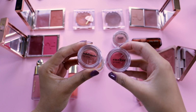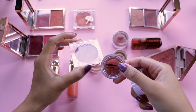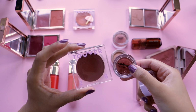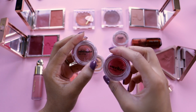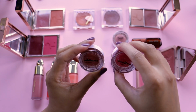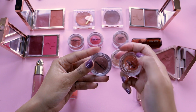And then these two shades I just love. Sublimate is pretty much a dupe for my Tower 28 blush in Power Hour. There's a bit of like a plummy difference between the two. I think this one is a bit more brown and red, and this one is a bit more purple. But I love alternating between the two and then adding like a splash of Swelter on the apples of my cheeks to brighten it up. So these are just excellent. Just a shout out to them. So I'm getting rid of two of my Phytosurgence blushes.